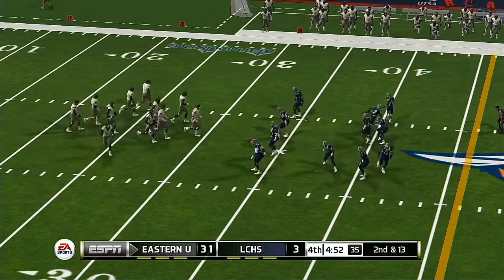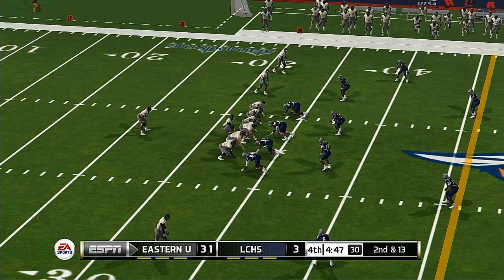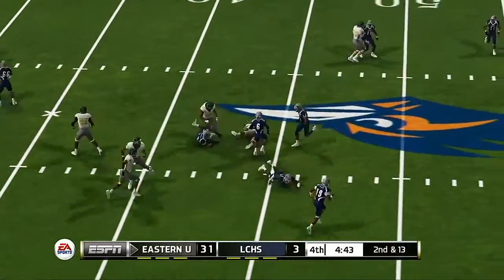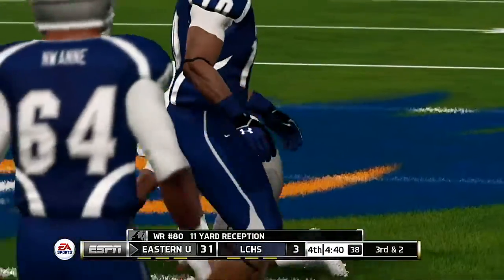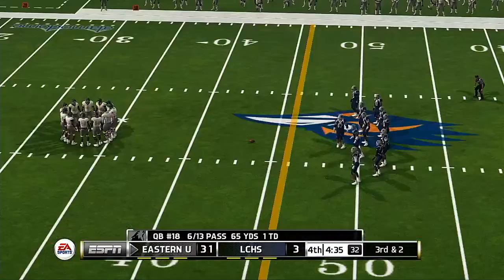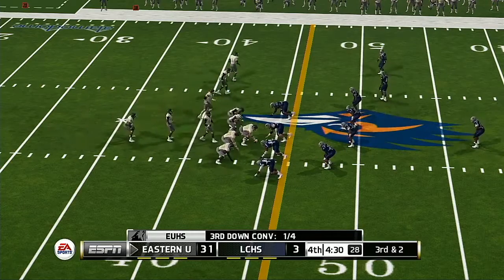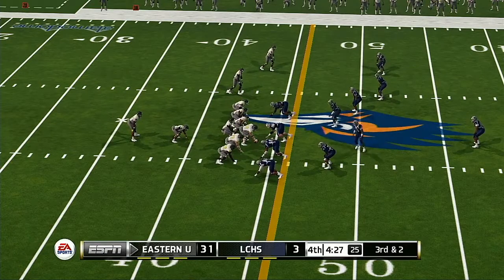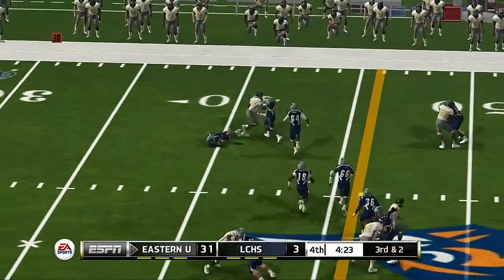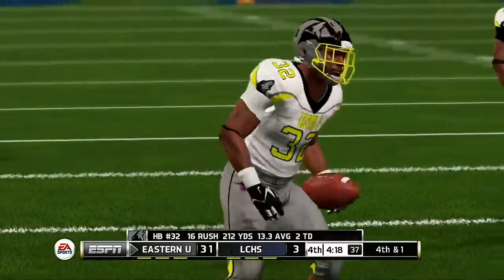So it's second and 13. Ball on their own 33. And a quick throw. And he's tackled at the 44. He'll get the call again. Gets to about the 44-yard line.